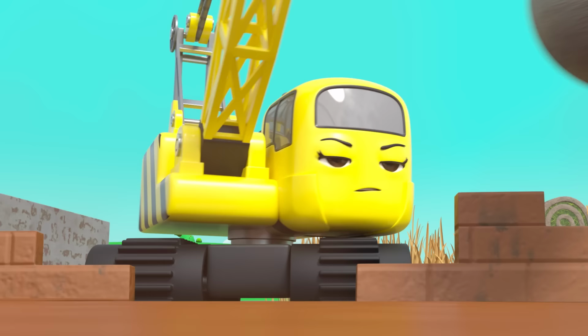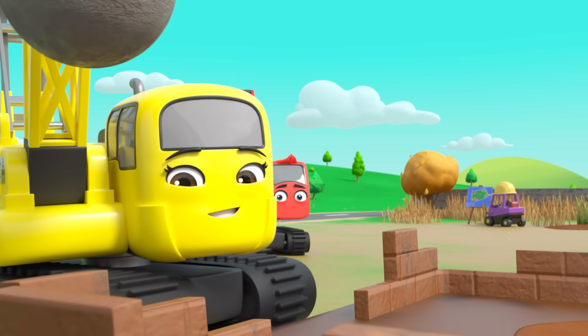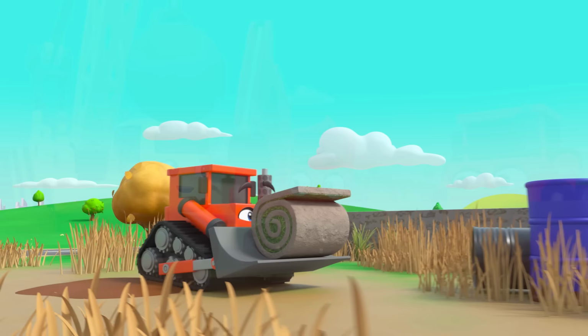Huh? What's that? Little frogs? Where did you come from? This park is their home. The crew can't build here. Where would the frogs live? Don't worry, gang. Bump has an idea. He's distracting Mr. Rubble.